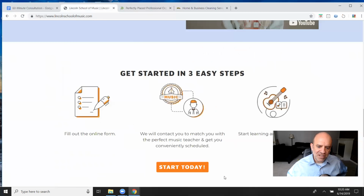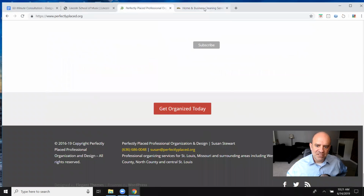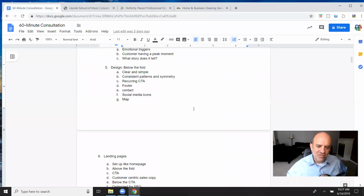Footer. Your website should have a footer where it's got all your contact info. And the phone number should be clickable. I'm assuming that they all have this. Yeah, they do. And your social media icons should be down there. Like they've got it. You don't want them at the top or in the middle, because if you do, it's an invitation for people to leave your website. You don't want people to leave your website.